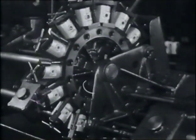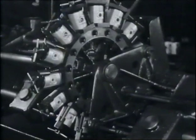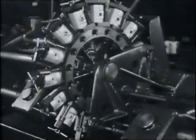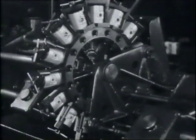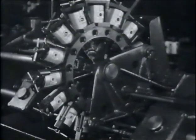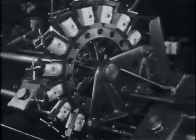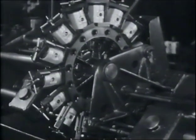The operator loads the top stations while those underneath are being dealt with, and on the lower part of the machine there are 2 drills and 2 reamers operating simultaneously on 4 pistons. This machine, like the others we have seen, is semi-automatic. The actual cuts of the tools are definitely set to very fine limits.